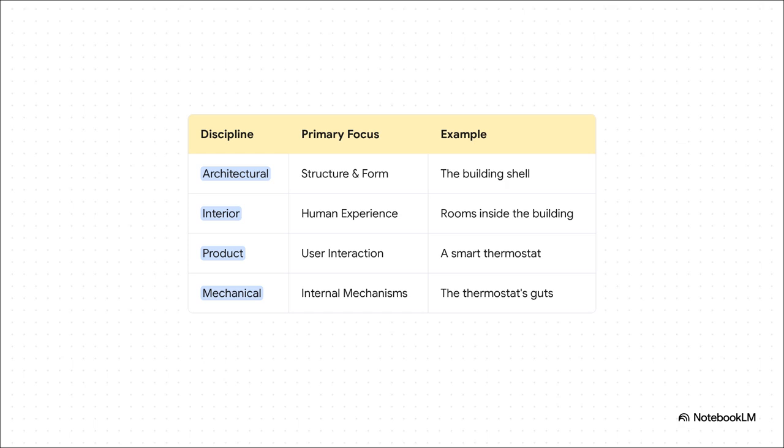Now let's zoom in even more, to an object on the wall. That's product design. Think of a smart thermostat, how it looks and feels. And then one final zoom, all the way in. That's mechanical design. That's the invisible genius inside the box that makes the whole thing actually work. See? Four different roles, but you can already start to see a pattern here, a flow from the outside in.